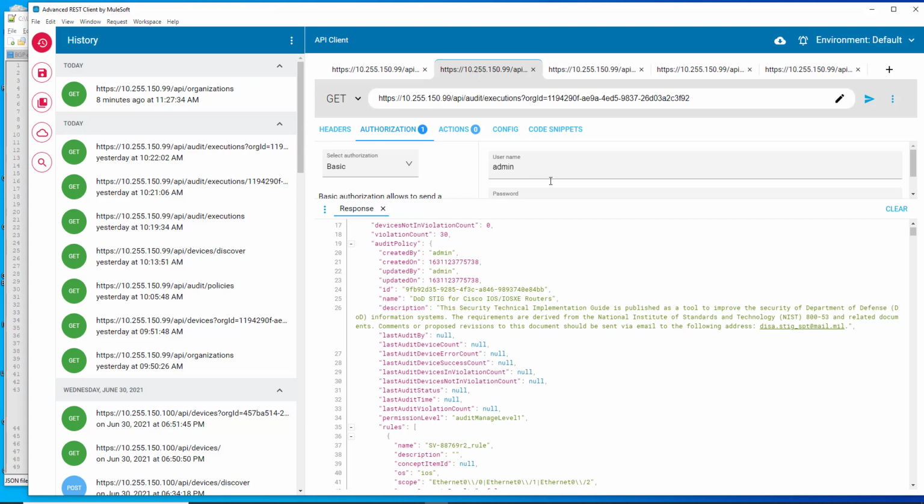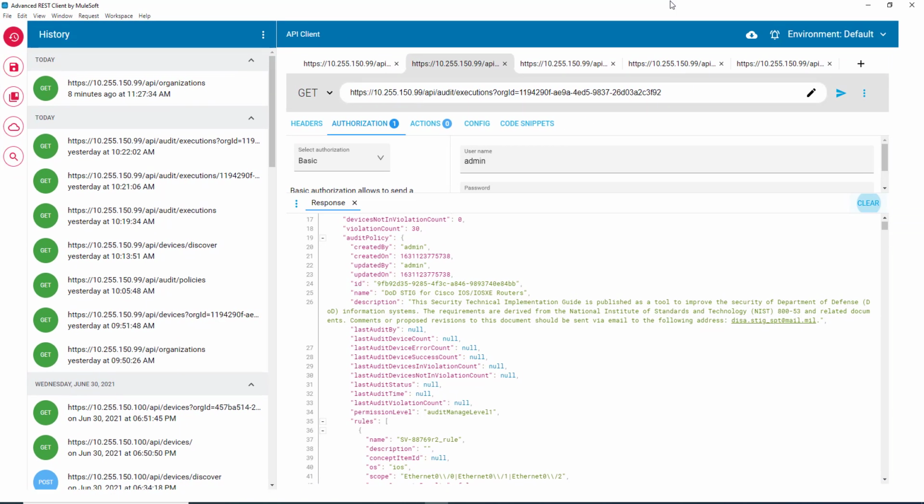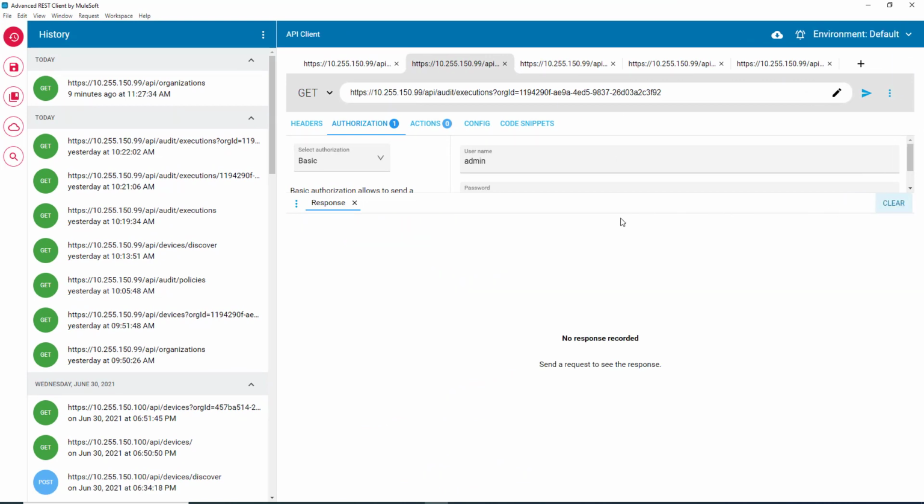It's a little slow to execute here. Let me clear the past output. And the UI here is, let me clear it, see if the UI is a little unresponsive. Let's give it a second to reply. Okay. So I've cleared out the response. Now I'm executing another call.